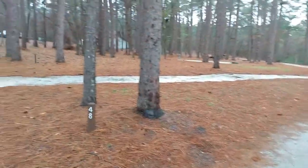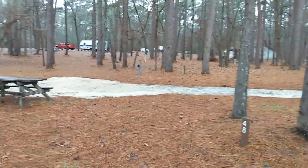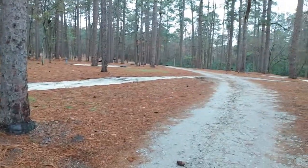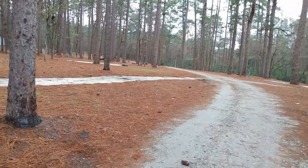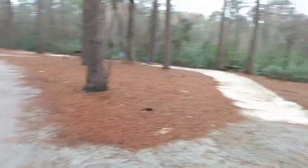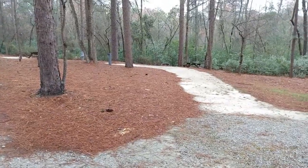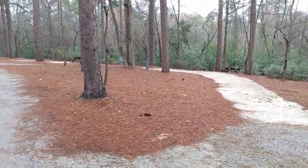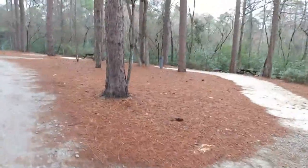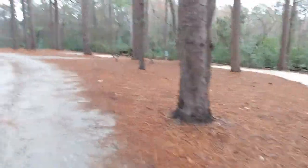48 is a nice long site. Not only is it a long site, but there's also plenty of room to pull by it and back something bigger in, just cross the grass there. But 49 is a pull through that's really tight, and it's got trees on either side of it. So to get something of decent size in there would be a challenge. Probably be better just to back in.